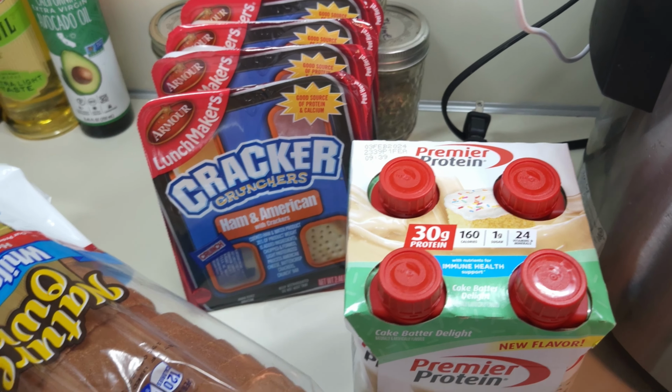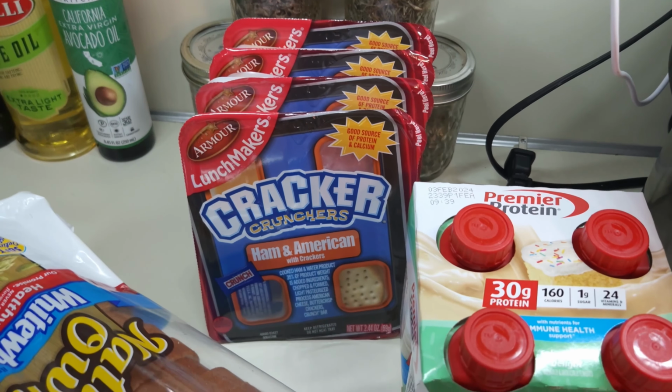And, of course, I got my snackers. You know, throw them at Danny whenever I'm running behind making a meal, and he munches on that while I'm finishing up making.